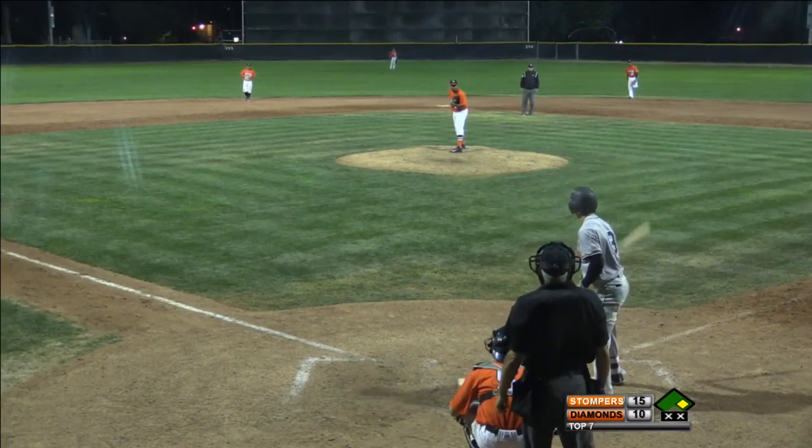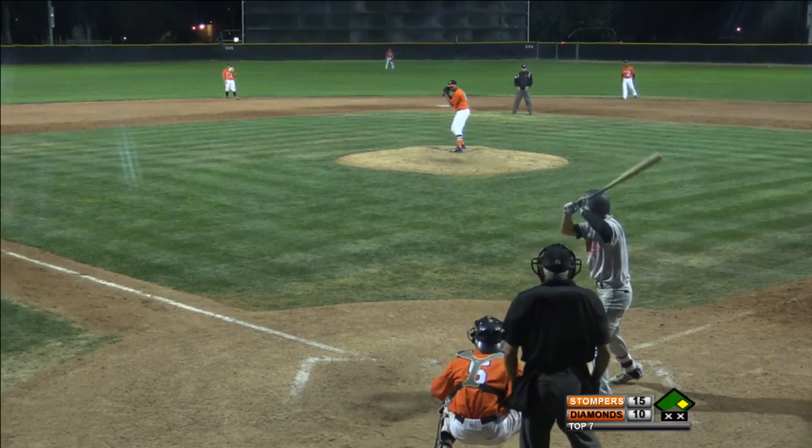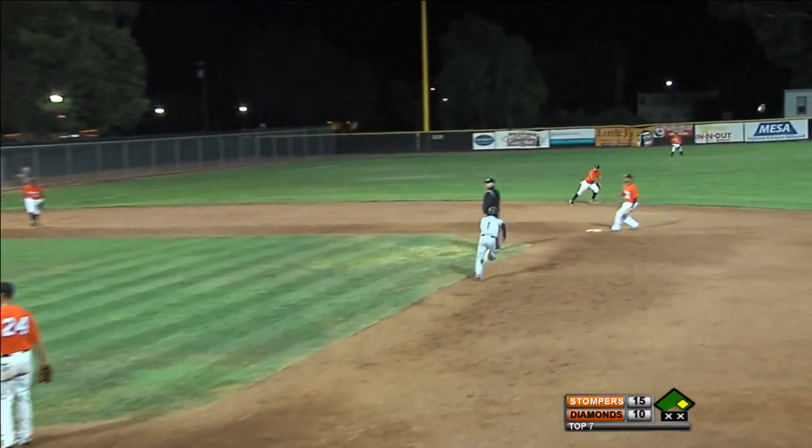There is someone throwing with a coat on in the Diamonds bullpen. We don't know who that is. Pardon? Dennis Neal, apparently. Here comes the runner going to second.